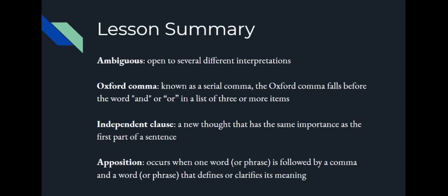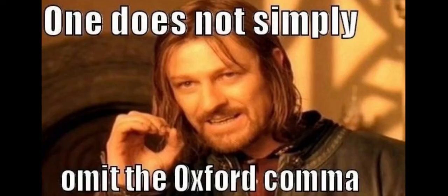We can wrap up by summarizing what we've learned about the Oxford comma. The Oxford comma is a comma that falls before the word and or or in a list of three items or more. And it should only be used in this way, otherwise it will give the reader the impression that a new independent clause is starting. In clarifying ambiguous, unclear sentences, the Oxford comma eliminates unintended apposition in lists. In conclusion, one does not simply omit the Oxford comma.